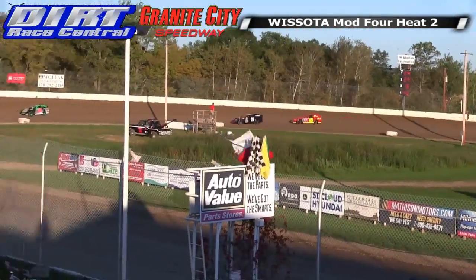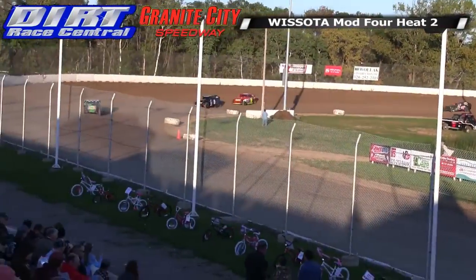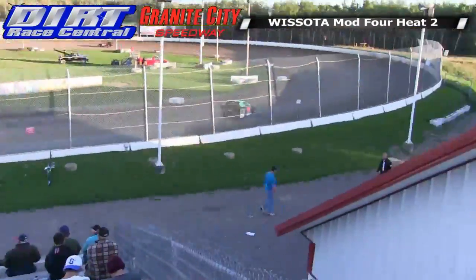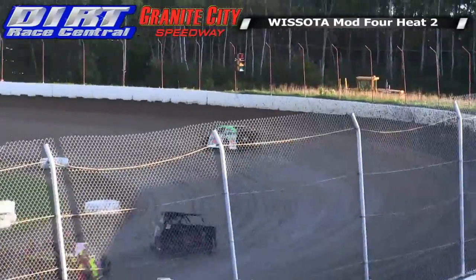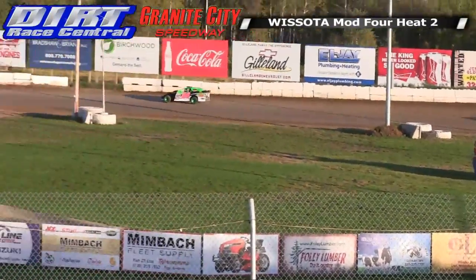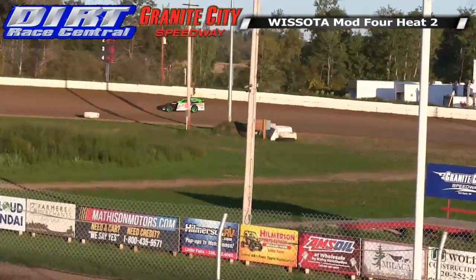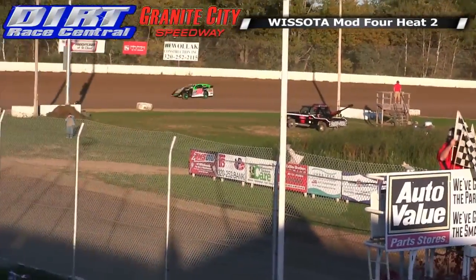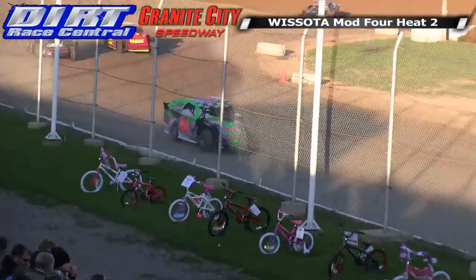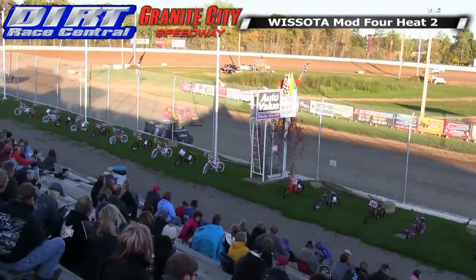With one lap to go, the white ready to fly this time by 29. Mayovsky second, 16 Josh Abrahamson in third. The final circuit around Granite City Speedway in the first out of three tonight for WISSOTA Mod 4s, here comes your race long leader, and now winner, Dustin Ziske.